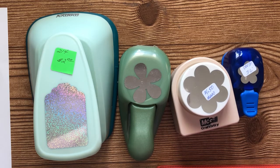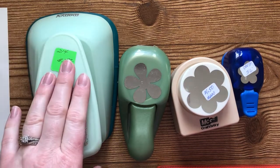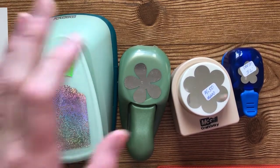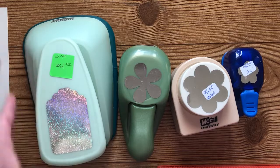Although we went in the first couple hours, which was super fun. Lots of other ladies there who are super fun and excited about finding a good deal on some scrapping and stamping stuff. So I just thought I would go ahead and share with you what I picked up.